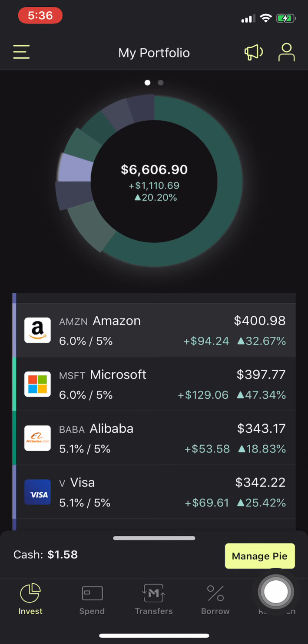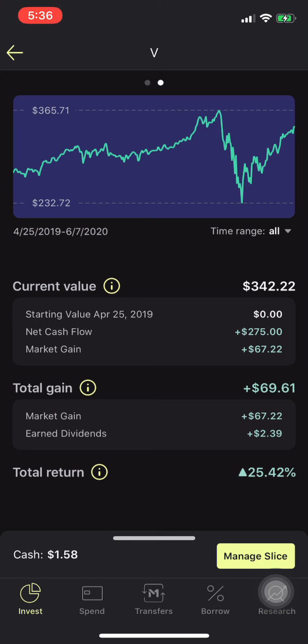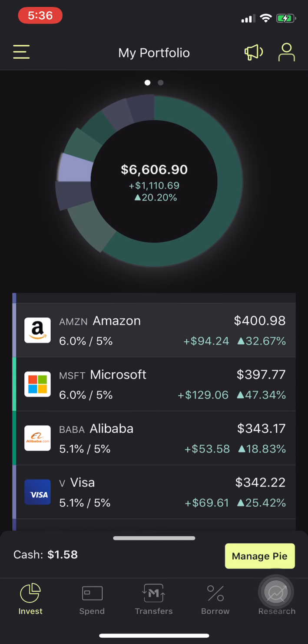Visa, this one's up 25%. So Visa, you could see that market gain, $67. Earned dividends is $2.39. They do pay a dividend. It's not as high, but I do believe in their capital appreciation, there's a lot of potential upside from their growth. And since they're a payment processing company, they benefit from a lot of the transactions, online transactions, as well as consumer spending increases. Visa will definitely benefit since it's one of the larger ones in the space alongside MasterCard.